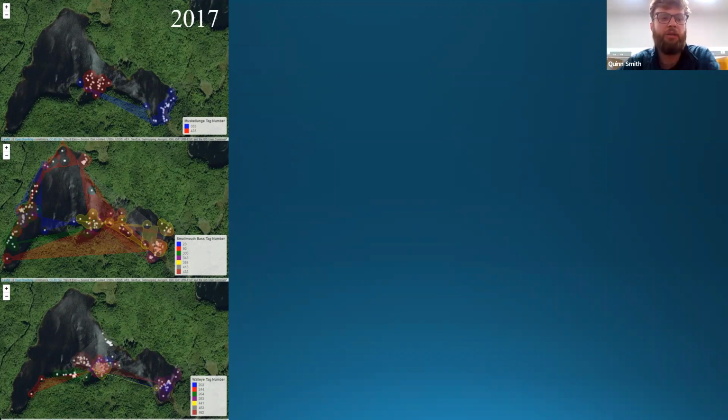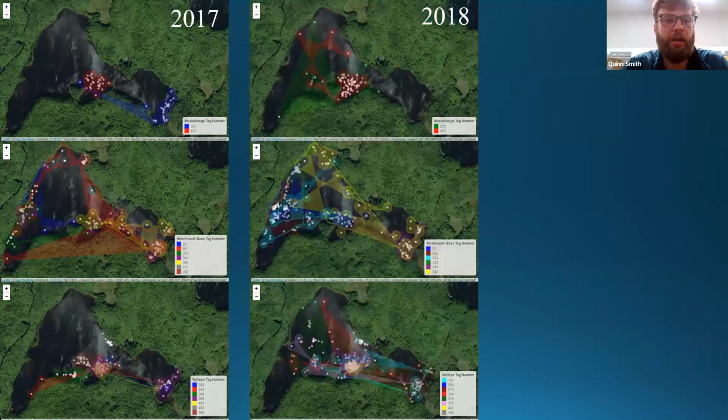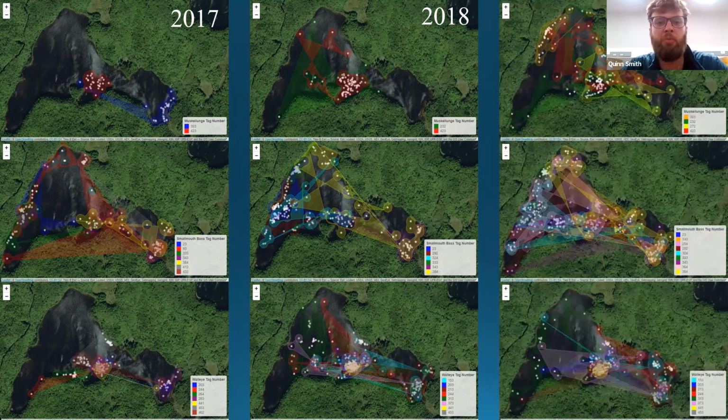So this is 2017, and you don't need to know individuals. I know the legend is a little hard to read, but if we look at patterns of where fish are going, we can see there's a lot of aversion of the offshore areas in 2017. When we bring 2018 up, all of a sudden we see a lot of movement through that offshore area. A lot of those home ranges are now encroaching on the offshore area in 2018 for all three species. When we move to 2019, we can see a lot of home ranges in those offshore areas.